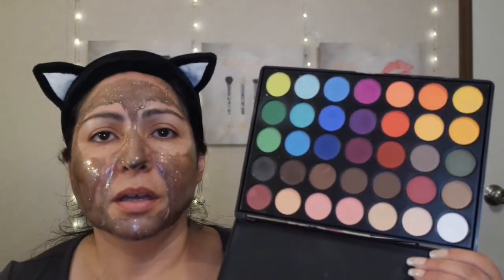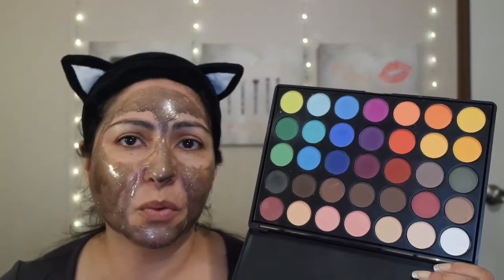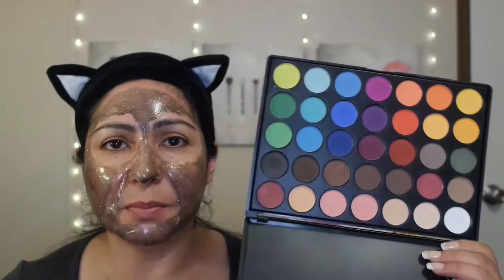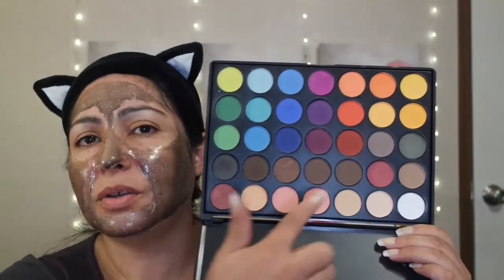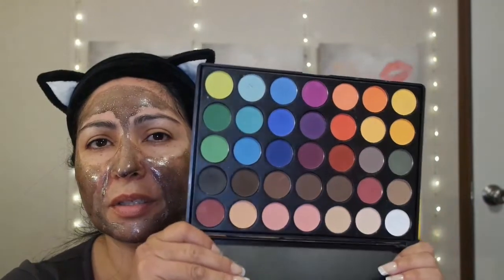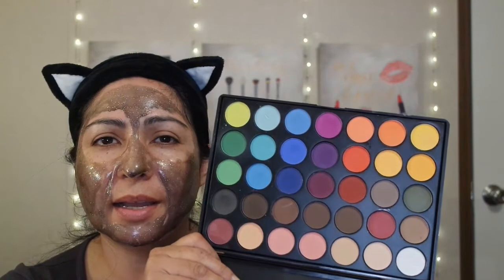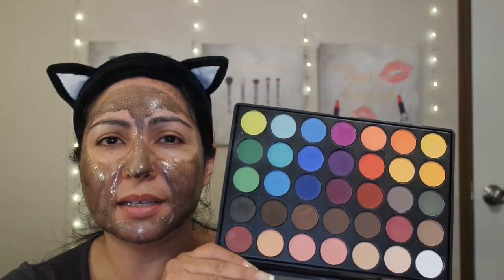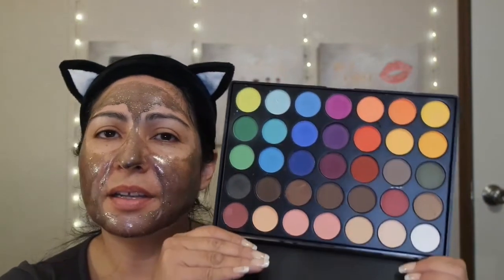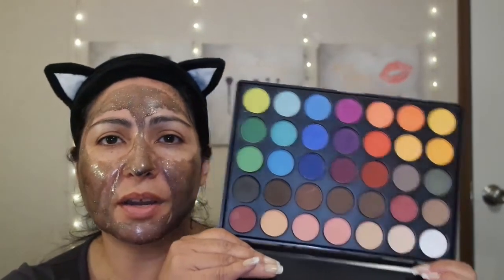And this one is just your typical color story, like the reds, the oranges, greens, blues. You're getting your neutrals in here, like your browns and your blacks. So this is more of a natural palette, neutral, an everyday palette that you can wear, that you can actually create a look to wear on an everyday basis.